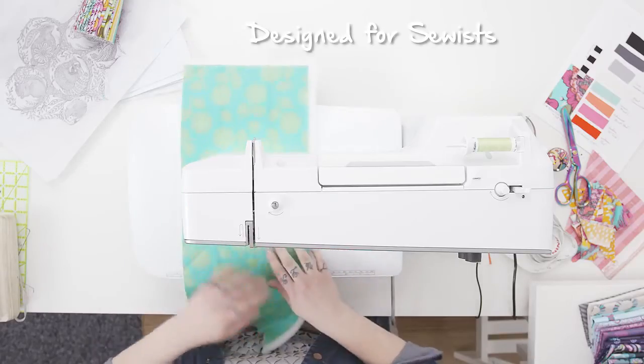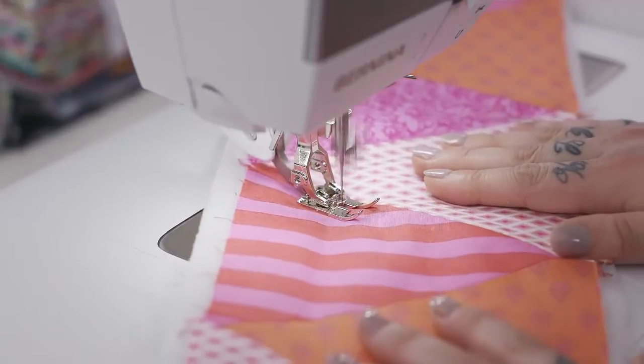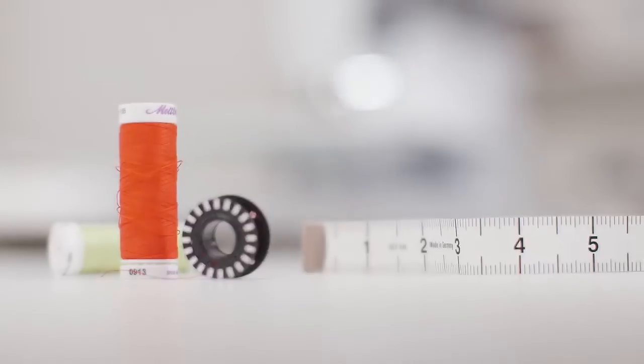The straight stitch plate is kind of genius because my fabric doesn't get sucked down into the bobbin case like it used to before I had the straight stitch plate. All these little tiny things that Bernina has thought of that make everything easier. And you get to a point where you've been sewing on a Bernina so long that you sort of forget how good you have it until you try to sew on a different machine. And then you're like, oh right, that's why I sew on a Bernina.